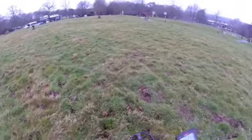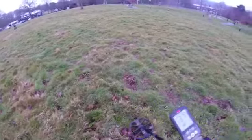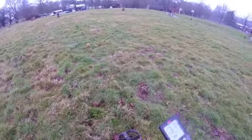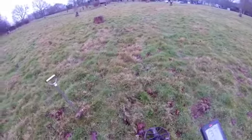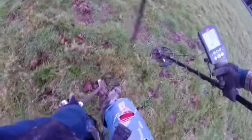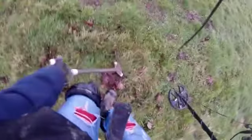So I've got a really good signal here, high 30s. A little bit scratchy though. But because it's high, I'm going to dig it up and hoping it's not a tin can, or something too big. Hoping it's a bit of silver.